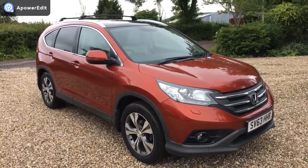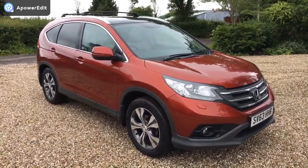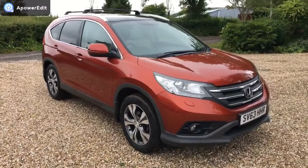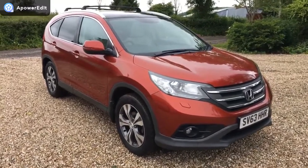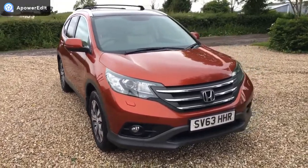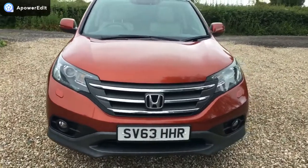Right then, this is a quick walk around video, and this is for a Honda CR-V 2 litre EX manual. See here, this car's finished in passion red and has the light leather interior. Just the one private owner from new with a full service history on this vehicle, and the car is in absolutely beautiful condition. It's been kept so well.